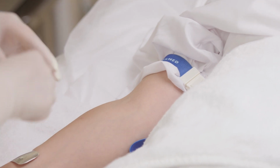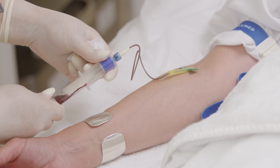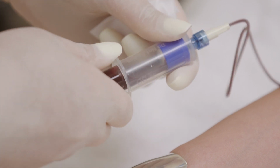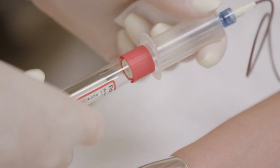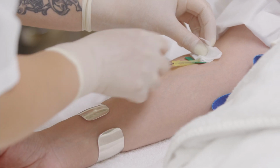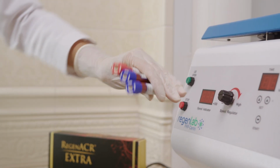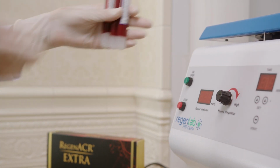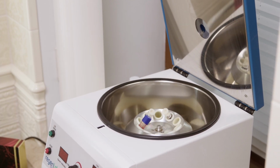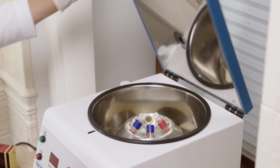20 minutes before the procedure, we recommend that the patient drink 1-2 glasses of water. Blood sampling is carried out through a special adapter which provides minimally traumatic transfer of blood cells into a PRP tube. Immediately after the draw, it's necessary to gently turn over the tubes 3 to 5 times before placing the tubes into the centrifuge. The centrifugation must be performed with a rotor fixing the tubes at an angle of 45 degrees.